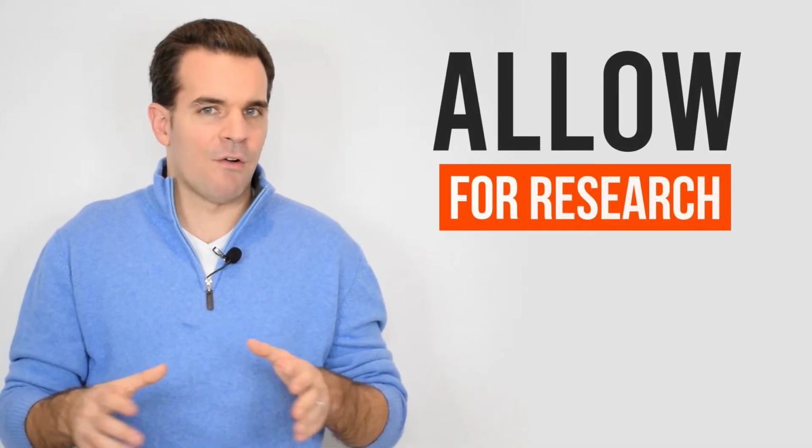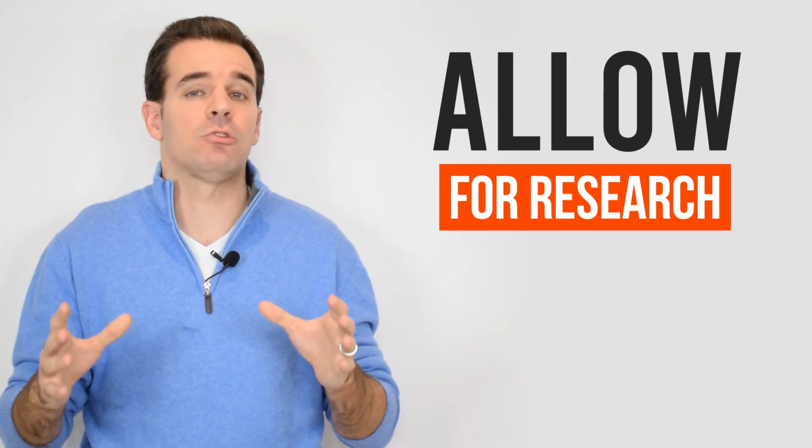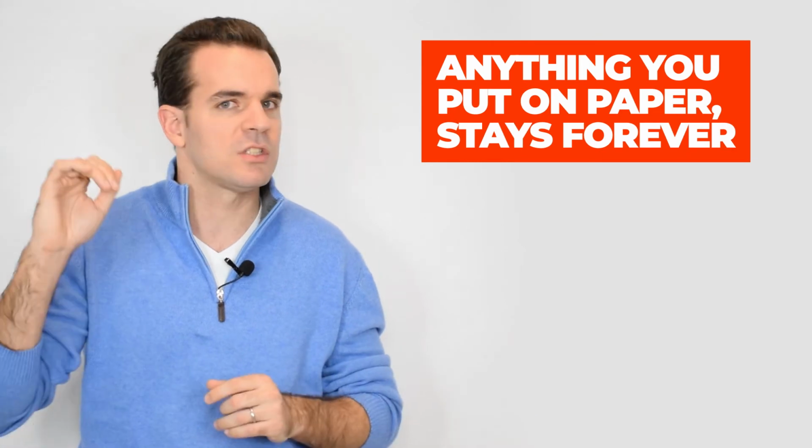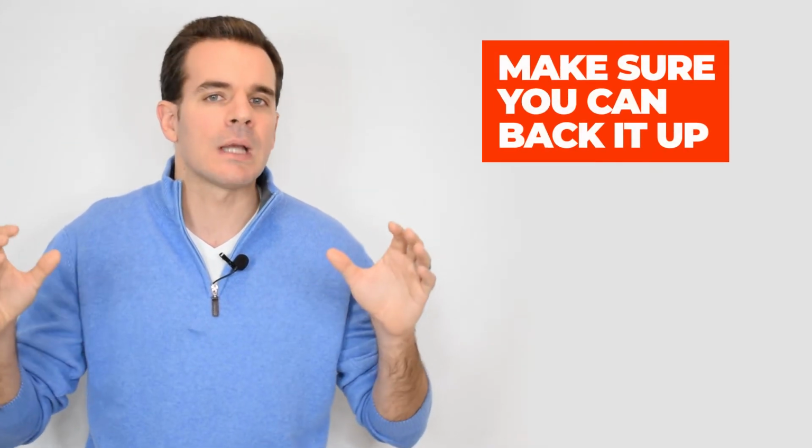Then you need to allow for research time, and really putting all that time into research is going to be essential, because you want to make sure that whatever you're putting on paper, anything that you put on paper is going to stay forever. Once you send it, you lost control over that. So whatever you're putting out there, make sure that you can back it up.